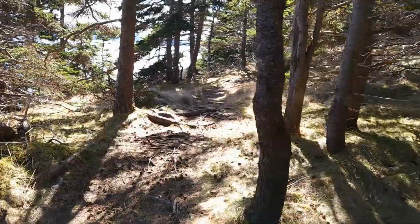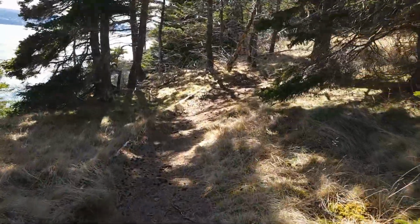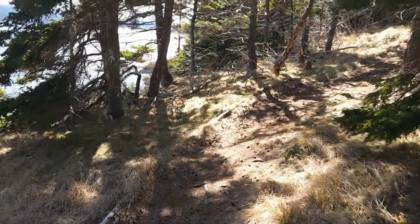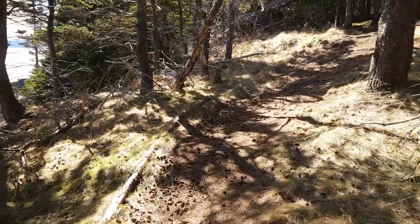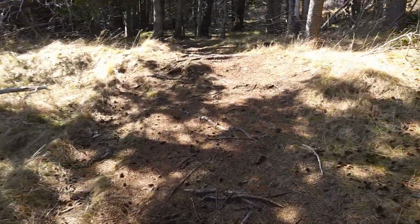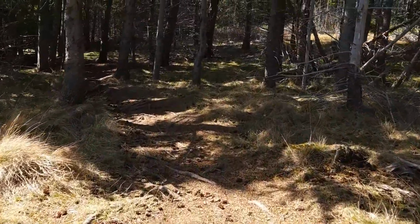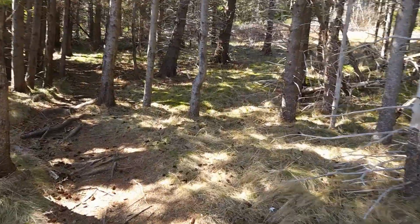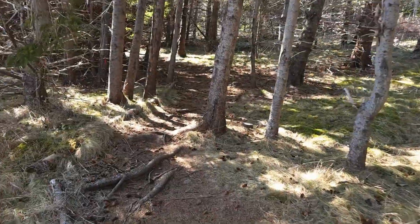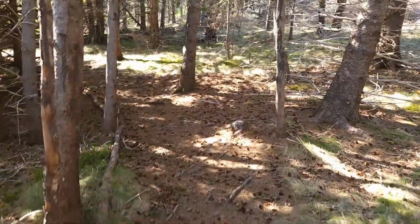What a gorgeous day in the woods. This is the kind of place that makes a person feel alive. After seeing a few people on the trail this morning, everybody wants to get out and enjoy the fresh air. It's not that cold now. The wind has picked up a little bit. Got the wind right in our face here now, but it's not too bad.